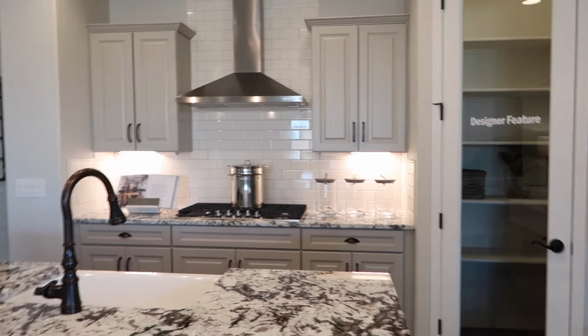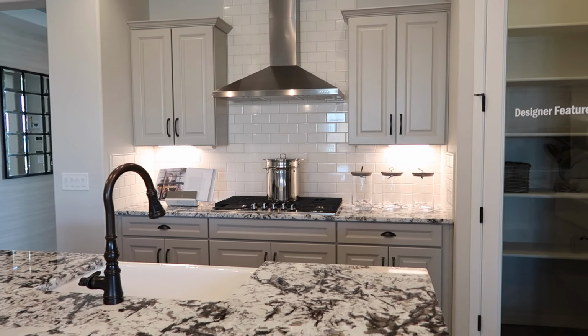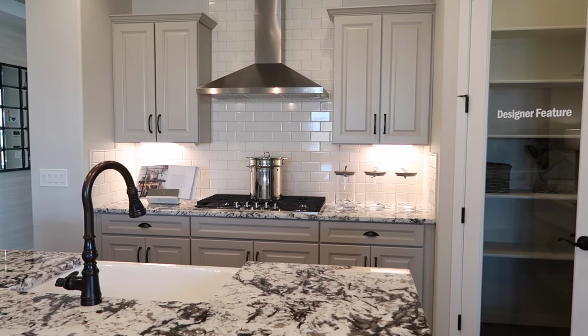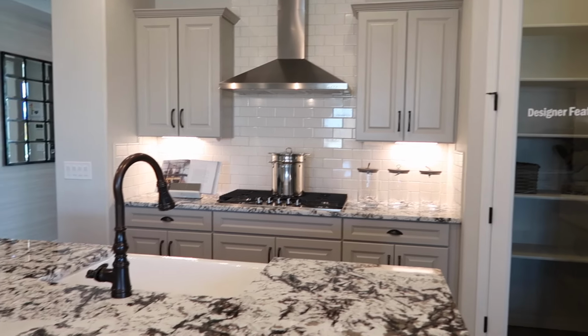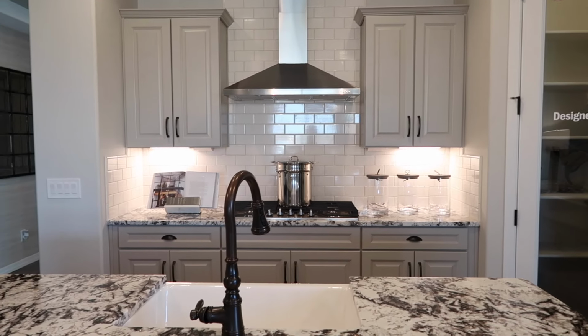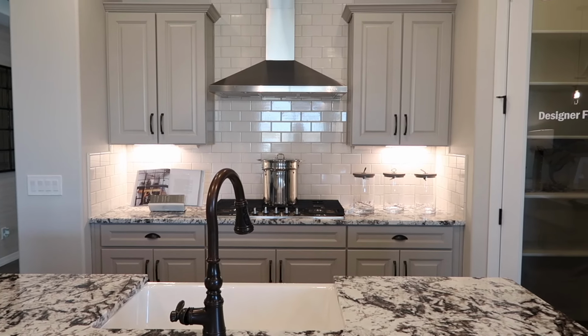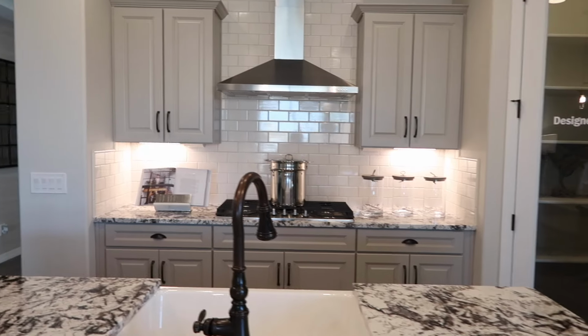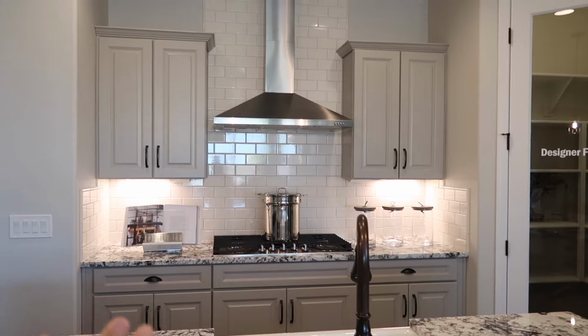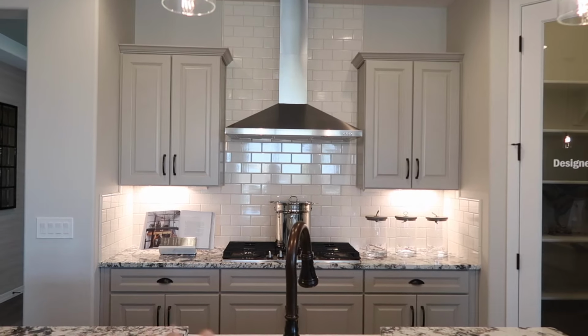Okay, so if you guys have been watching my videos, you know that I keep mentioning that we upgraded the kitchen. The layout of this kitchen is different than the one that we are going to have, because this house is smaller, so the layout of it is weird. I would definitely not purchase this model home based on how the kitchen layout is. But when I am referring to we did a chef's kitchen, this is what I mean.